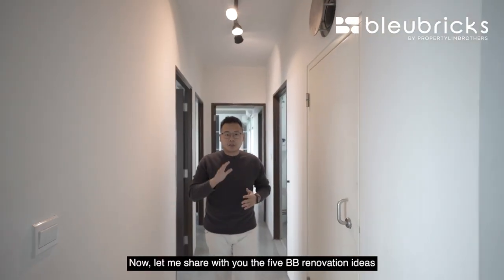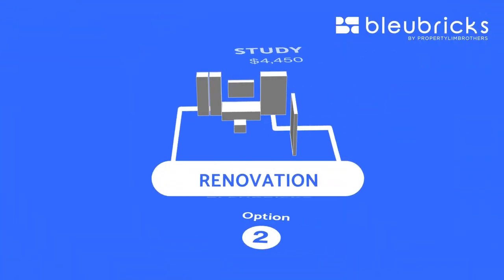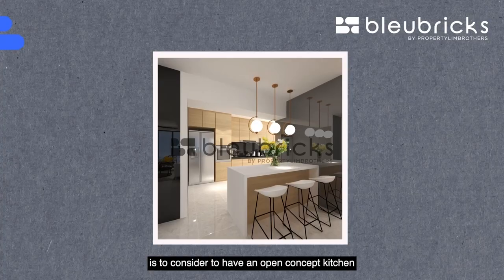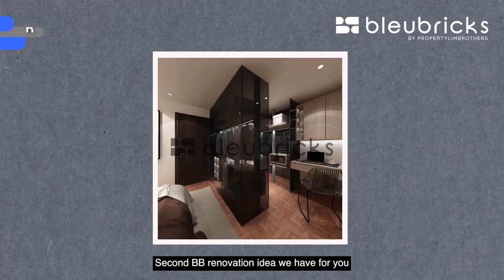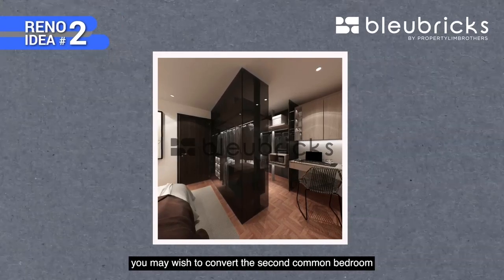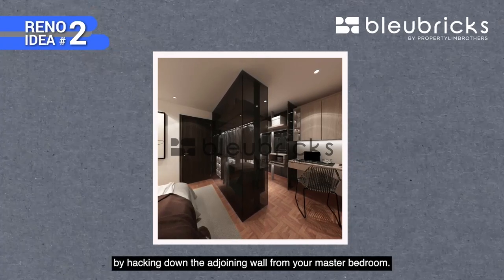So now let me share with you the 5 BB renovation ideas we have for you for this unit. The first BB renovation idea we have for you is to consider having an open concept kitchen by hacking away this wall. The second BB renovation idea is that if you do not require 3 full bedrooms, you may wish to convert the second common bedroom into your walk-in wardrobe space by hacking down the adjoining wall from your master bedroom.